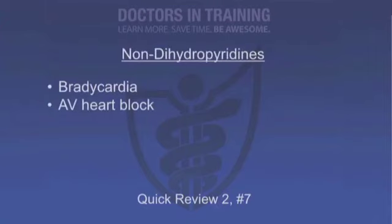Also, your verapamil and diltiazem, your non-dihydropyridines, can cause a heart block, an AV heart block, like a first-degree heart block where you're prolonging the PR interval, or a second-degree heart block where you're dropping a QRS. Number 8, what are some of the various uses of dihydropyridine calcium channel blockers?